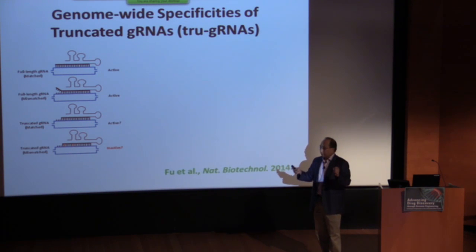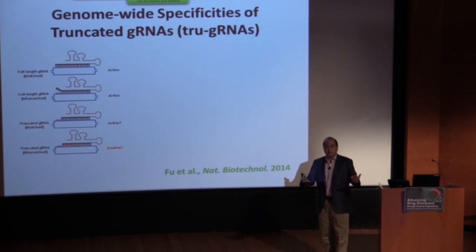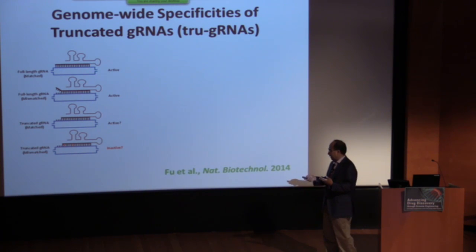So because it's poised, what we predicted was this should make this guide RNA Cas9 complex more sensitive to mismatches at the interface. So that if it encounters an off-target site, then it's very likely that it wouldn't be as active at that site because, again, it was energetically poised, and now with the mismatch, it's not going to have enough energy to do what it needs to do. Does that make sense? Okay.